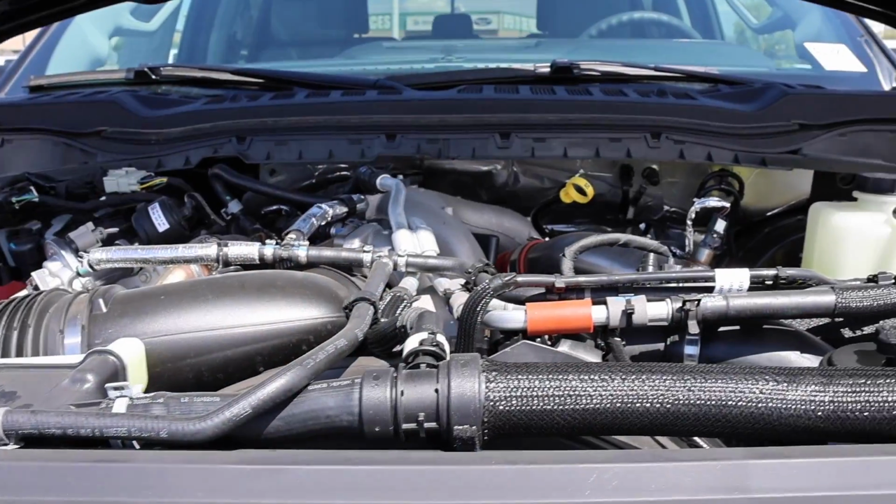But it is nice, so if those guys really want a little more power, Ford does give you the option of this engine, which is a high output now of 500 horsepower and 1,200 feet of torque, guys. That's insane. It's really cool.